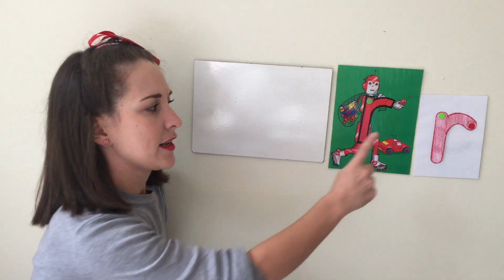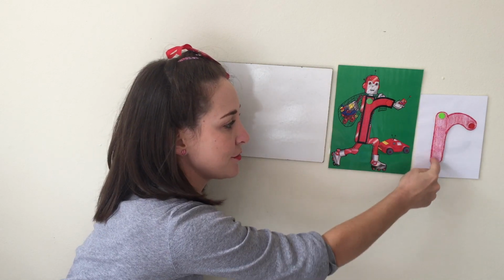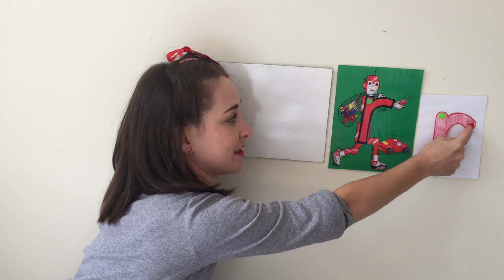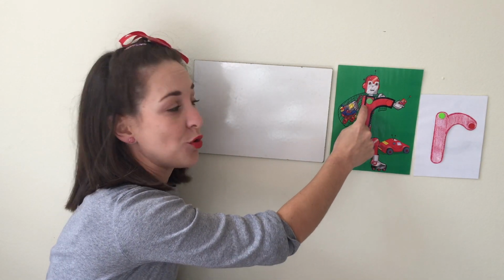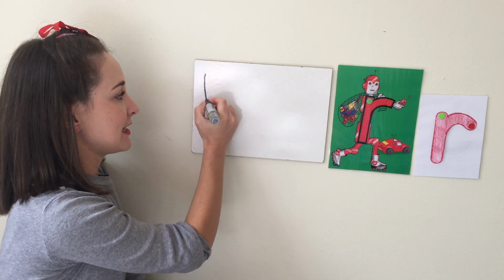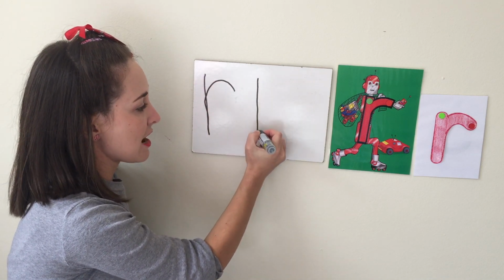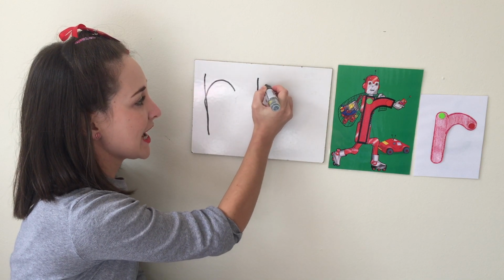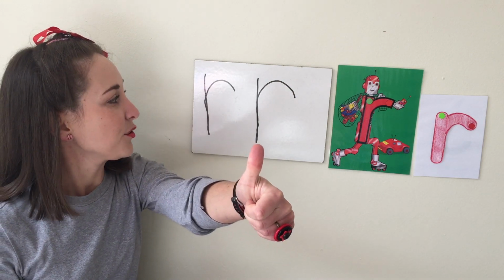Now it's time to practice writing the R sound. Now let's first look at my example. There's a green dot at the top. So that means we go down, up and draw the hat. Let's practice on this one. Down, up and draw the hat. Let's try and write it. Down, up and draw a hat. Down, up and draw a hat. There we go. There we have a R sound.